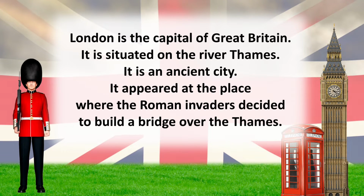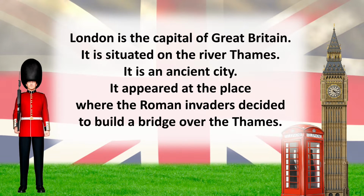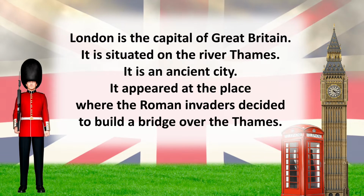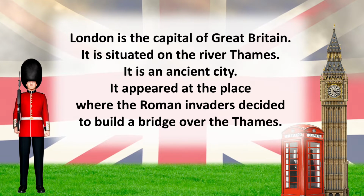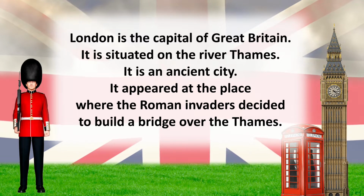London is the capital of Great Britain. It is situated on the River Thames. It is an ancient city. It appeared at the place where the Roman invaders decided to build a bridge over the Thames.